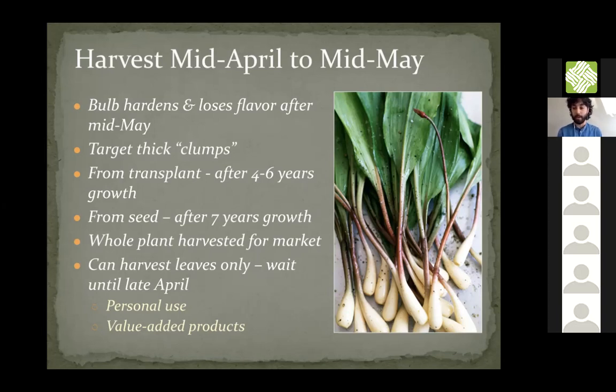Another approach that is a great alternative is to just do a leaf harvest. Like I said, especially earlier in the season, the leaves have great flavor. In fact, all the flavor's up there in the leaf. And so if you go through on a mature plant that has 2 leaves and you just cut 1 leaf, that is a great alternative. And then that plant is going to put leaves up the following year as well. So it's a sustainable way to still get to do some harvest and keep that plant in the ground.